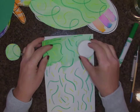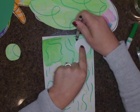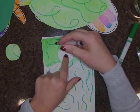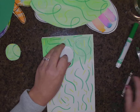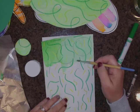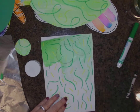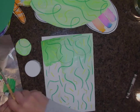So what I would do is I'm gonna lay it down, and I'm gonna use my black crayon, and I'm gonna trace my lid, and I wanna do it four times. So I'm gonna make four caterpillar circles, okay? I have to finish painting mine. You've already painted yours, I hope, and it dried. I didn't get to finish painting mine. So I need to make four of these, and then I'm gonna cut them out. So once I have four cut out, I can make my caterpillar.